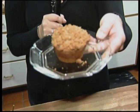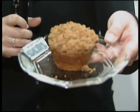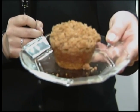These are some that we baked earlier. They look great, smell great, and I'm sure that they taste great, too. And this recipe was very easy. We're going to put this on our website. We're also going to link you to Cheryl Loatsch's website because that's where we're at today. We're at Sunrise Bakery and Cafe.